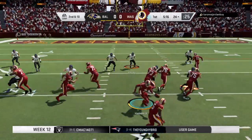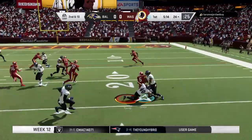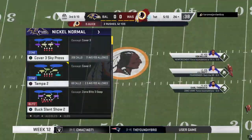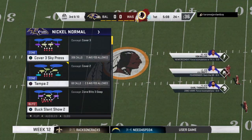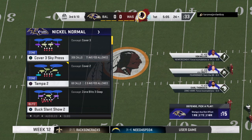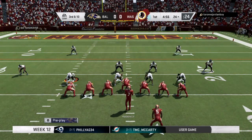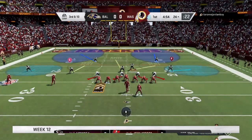Now a give, right side, it's Geis. Looking for a cutback lane, but nothing there as he's met at the line of scrimmage. No gain on that one as it brings up a 3rd and 10. So now 3rd and 10, a big play to start the drive, but nothing since.